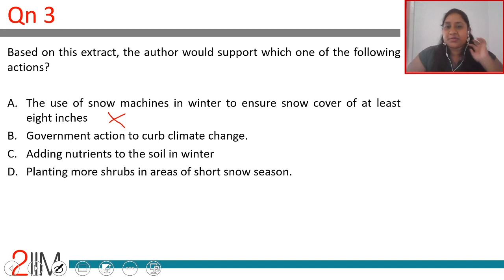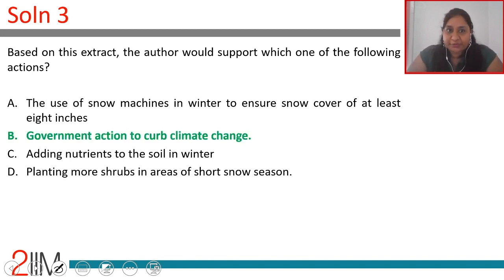So all the other options are human solutions, not addressing the problem, which is climate change, but bringing in temporary solutions. So A, C, D are to me clearly eliminated, and the only valid answer option for question 3 would be B.